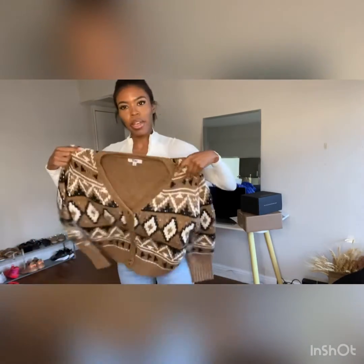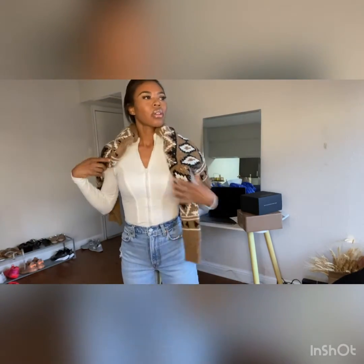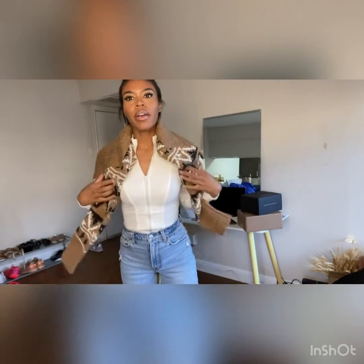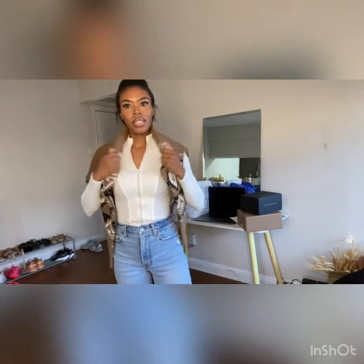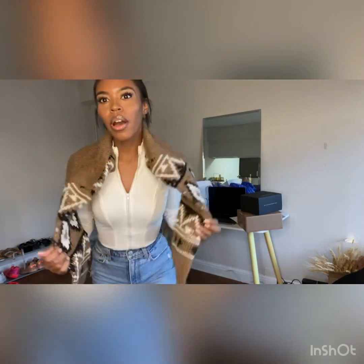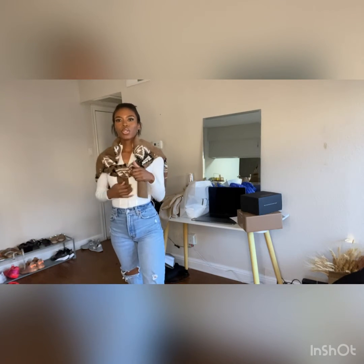This is a Fashion Pass sweater. And I would just wear it over. Not that way. My shoulders this way. Fashion Pass sweater. Super cute. Just like this. I would wear it. Because I'm always cold, so I always have to have a sweater with me anyway. Super cute.